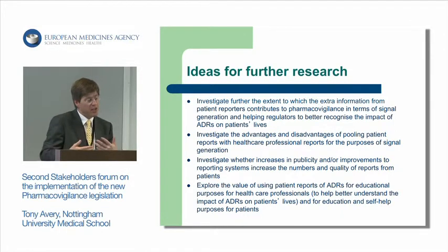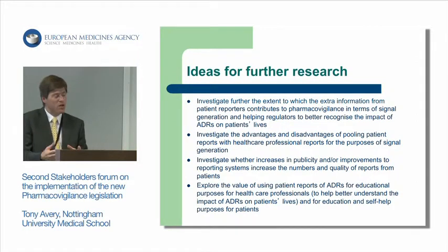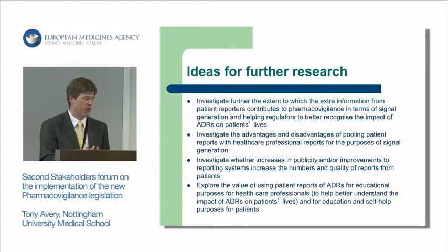I think also investigating the advantages and disadvantages of pooling patient reports with healthcare professional reports for the purpose of signal generation, given that some healthcare professional reports may get diluted out with patient reporting going in there. And also to look at whether increases in publicity or improvements in reporting systems can increase the numbers and quality of reports. And then also, we felt from some of the qualitative work, exploring the value of using patient reports of ADRs for educational purposes for healthcare professionals so they can better understand the impact of ADRs on patients' lives, and for education and self-help purposes for patients.